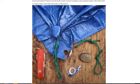Or if you have a tarp that doesn't have a grommet where you want it, you can now put it anywhere.